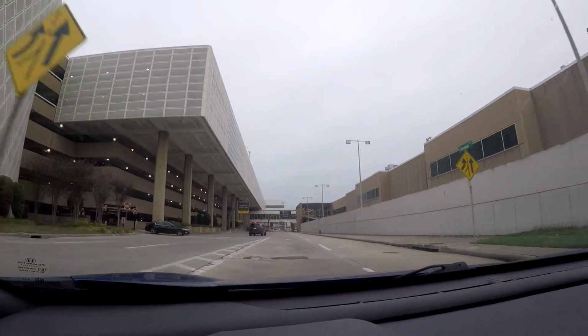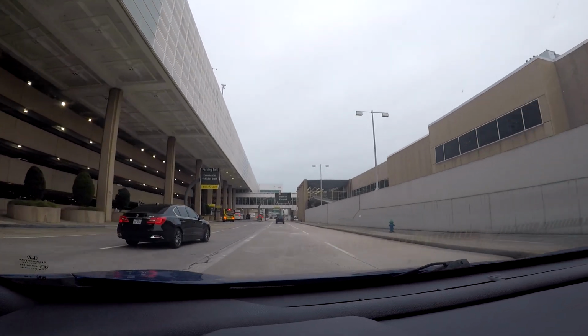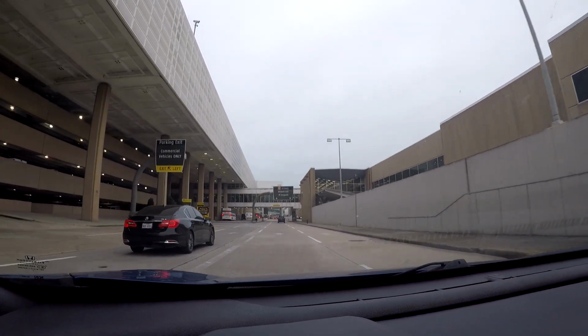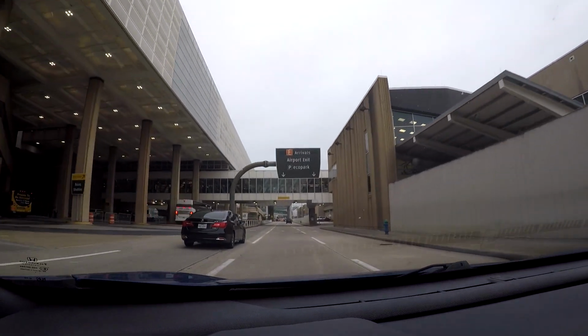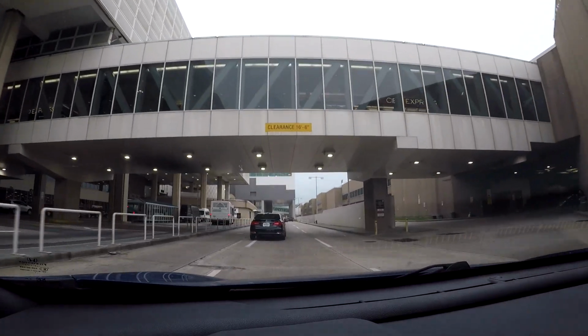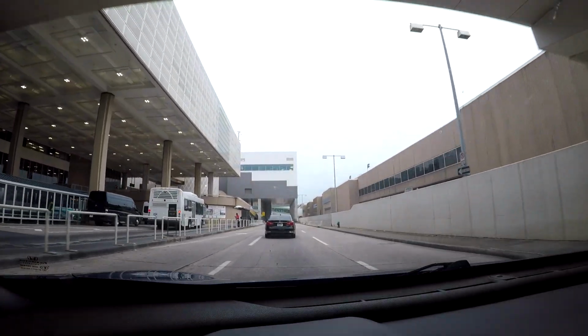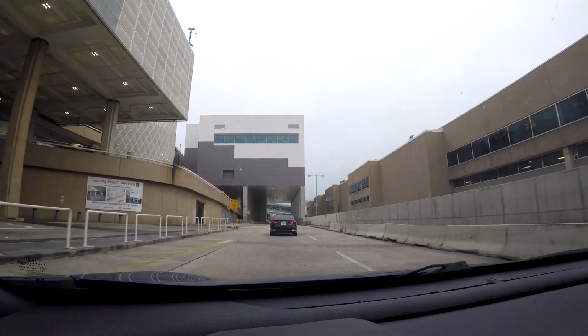And if you park at the parking garage for C, D, and E, you're going to be coming out, looks like you'll be coming out over here, if I'm not mistaken. I could be wrong about that. So then, if you would have taken that ramp for arrivals for Terminal E, you would have come back around from just a little bit over there, and then you'd be basically where I am right now.